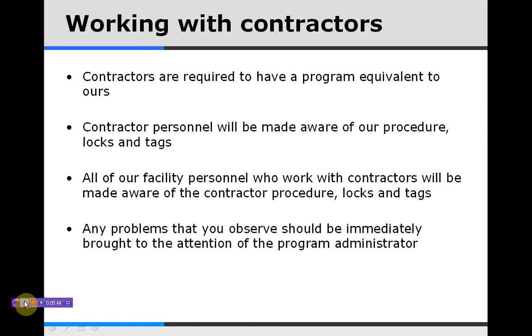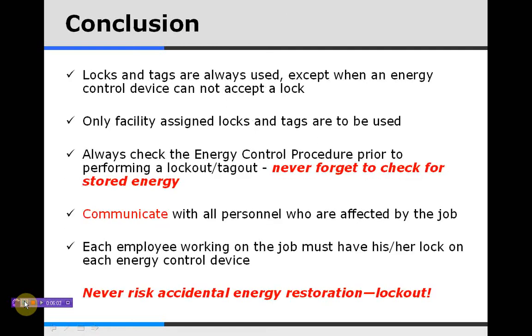Working with contractors. Contractors are required to have a program equivalent to ours. Contractor personnel will be made aware of our procedure, locks, and tags. All of our facility personnel who work with contractors will be made aware of the contractor procedure, locks, and tags. Any problems that you observe should be immediately brought to the attention of the program administrator.